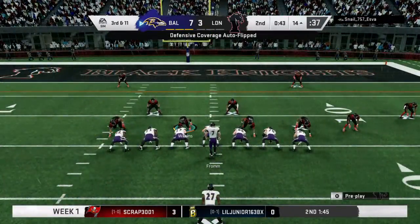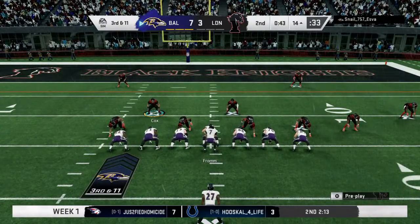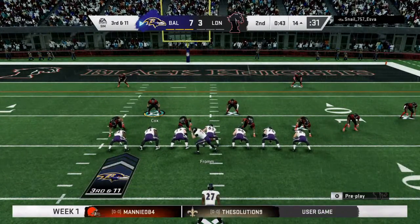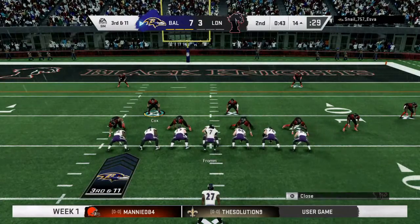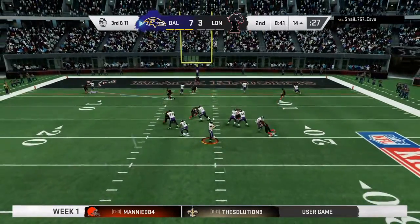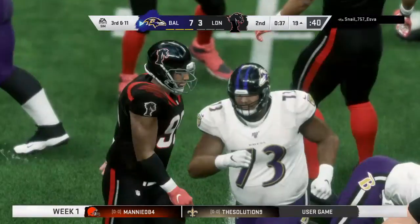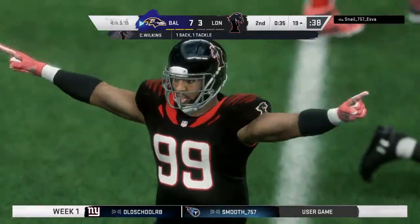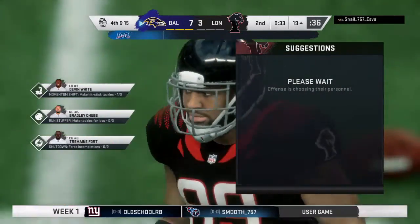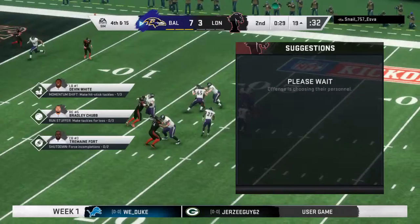9th play of the drive coming up, and certainly not an easy one on 3rd and long. Back to throw here, and he'll go down. Brought down at the 20-yard line. Christian Wilkins drops him for a 4-yard loss there, and that brings up 4th down.